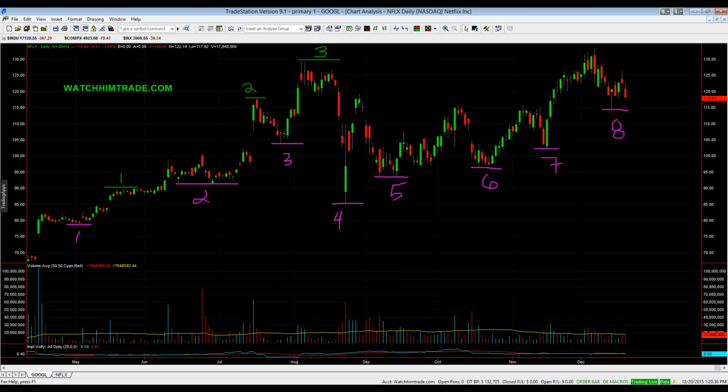So my first idea here is that when Netflix doesn't hold a low, it ends up selling off quite aggressively. Granted, it was able to then ultimately recover back from that low, but still it doesn't change the fact that when it did break this higher low here at number 3, we saw a hard move back down. That was the only time that happened though.